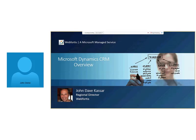Most recently, before coming to Web Fortis, I worked for a Salesforce implementation partner, implementing Salesforce for the last 6 years. I left that company to come to Web Fortis for a number of reasons, but one of the biggest reasons is the product of Microsoft CRM versus Salesforce. At a later time, I will give you my contact information so that you may contact me directly if you want to know why I made such a switch from Salesforce to Microsoft CRM. I'd be happy to share that with you.